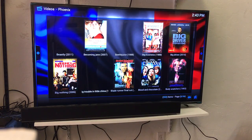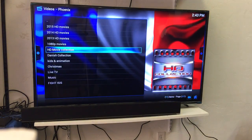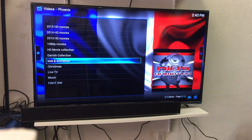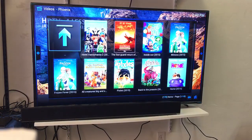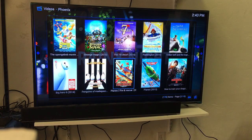Down at the bottom right corner, it says 332. There's 332 movies right here. So we're just in the HD movie collection. You can also go down to Kids and Animation. Click on Kids and Animation. Up comes the latest, newest kids movies, Disney movies, anything you want.